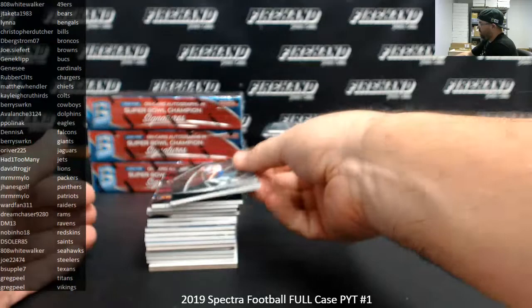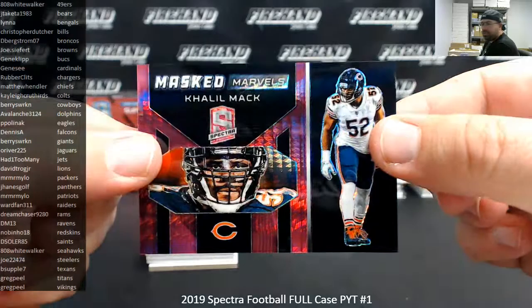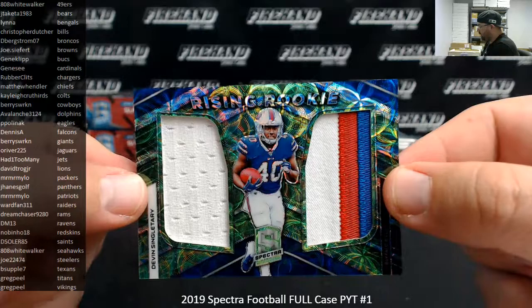Number 99 for the Bears, Mitchell Trubisky. Bears going to Jay Taketa, 1983. Got a neon pink Mask Marvels, Khalil Mack, Bears. Bears going to Jay Taketa, 1983. I believe this one will be number 25. Yes, 10 of 25. Devin Singletary, Rising Rookies, neon green patch. Bills going to Christopher Dutcher.